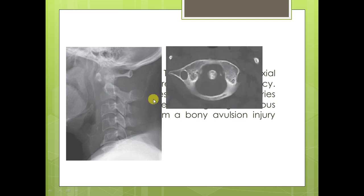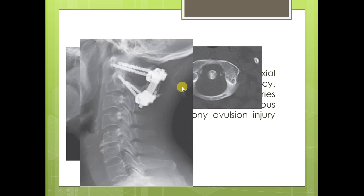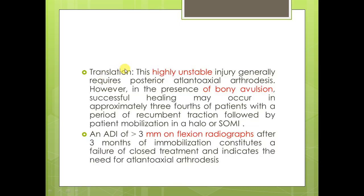So you will do CT and you find that this is an avulsion part of the transverse atlantal ligament. So usually you will manage him conservatively. I will tell you later why this case is fixed. Translational injury is a high energy trauma and usually unstable, but if you have bony avulsion, you can conserve him either with Miami J collar or halo vest.